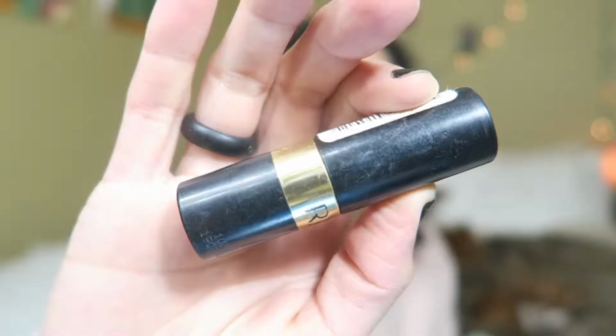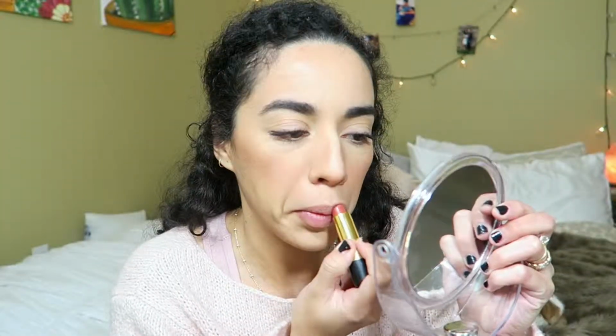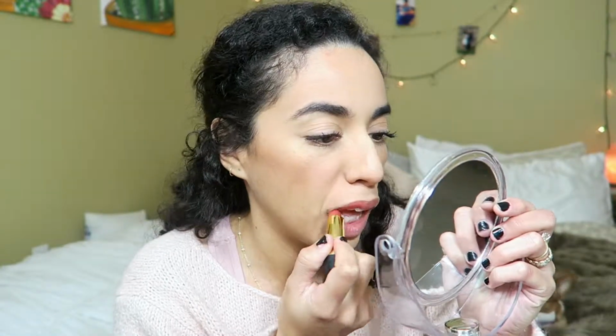Okay, and then I'm just gonna go in with my favorite lipstick, which is the Revlon Rose Wine in the cream. But you can use whatever lipstick you want. This one just to me is my color and looks good. Then I went in with my NYX Matte Finish Setting Spray, and that completed my look.